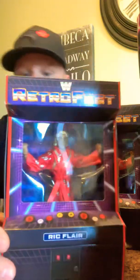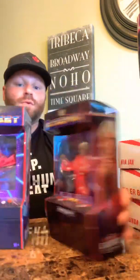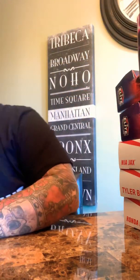And we've gotten a few different Ricks, but this one by far is probably our best so far. So I got 2 of those in there. And then on to the last stop. I made out really well.